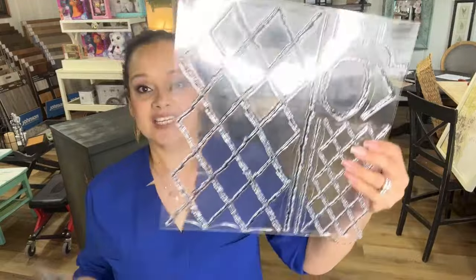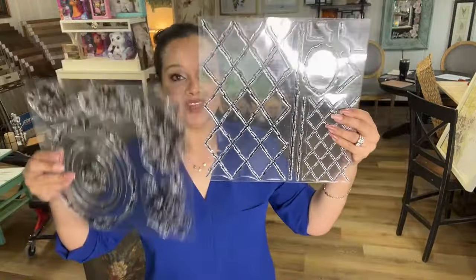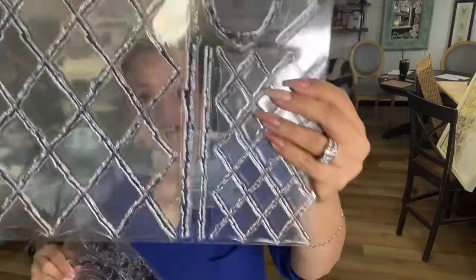The next one is called Veranda. It's also a two stamp set. Like I said, they're all two stamp sets. Look, we're gonna play with this one today, okay? I think I'm gonna play with that one.